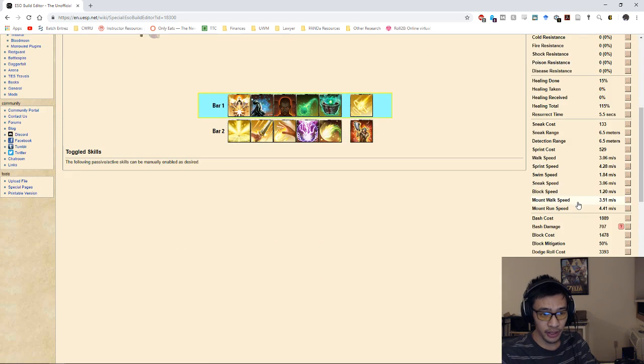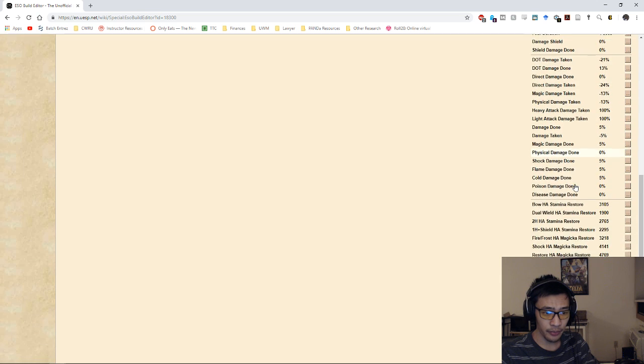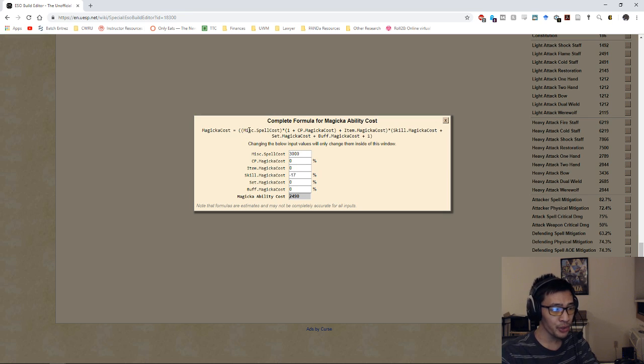So cost reduction, if we go down here, let's see, where is it? Cost reduction, on the other hand, is flat. Here it is. So here's our cost reduction formula. You just have your spell cost and then you multiply it by your CP. This is an old formula, from back before Homestead, before Morrowind, when there was a CP that actually reduced the cost of your magic abilities. So this is pretty much defunct now.